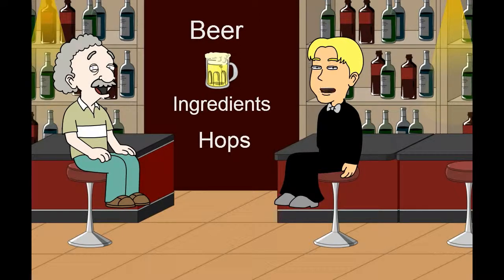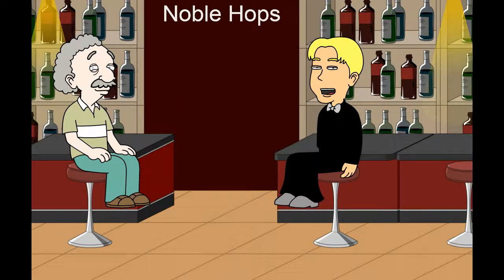There are several different types of hops used in the brewing process. Let us first discuss noble hops. No one really knows where the term noble hops comes from, but we associate this term with their traditional use within European beers. There are 4 noble hops: Tettnanger, Hallertau Mittelfrüh, Saaz and Spalter. The first noble hop is Tettnanger.